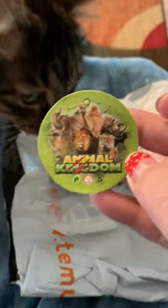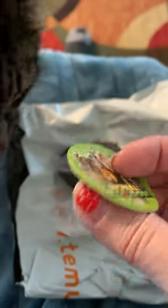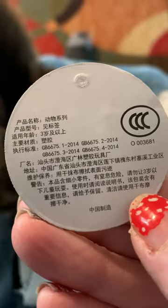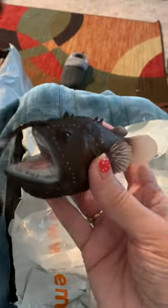Onyx is checking it out. Animal Kingdom is the tag that came with it. Yep, can't read that. Animal Kingdom, I can read. Please recycle. Will do. And this is the dude.